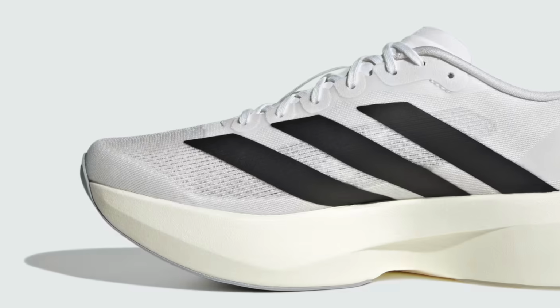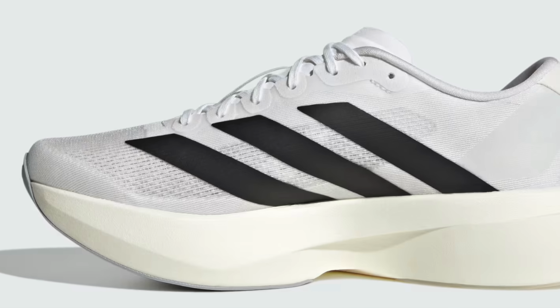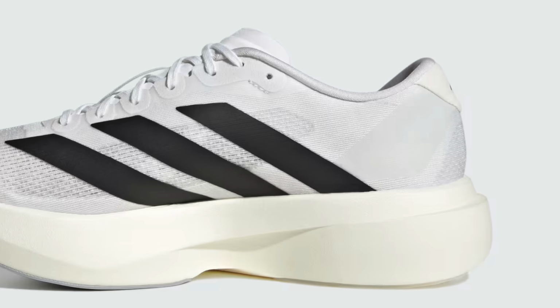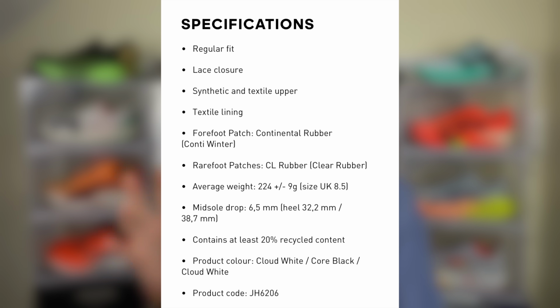224 grams for a UK 8.5, the sample size. So it sounds pretty light, though when you compare it up against the SL2, which is already out, that's 238 grams for the sample size. So there's not actually that much difference in it. Plus, they reckon that there's a plus or minus 9 grams either way. So it could pretty much exactly be what you have in the SL2. So is it like a training version of the Pro Evo?